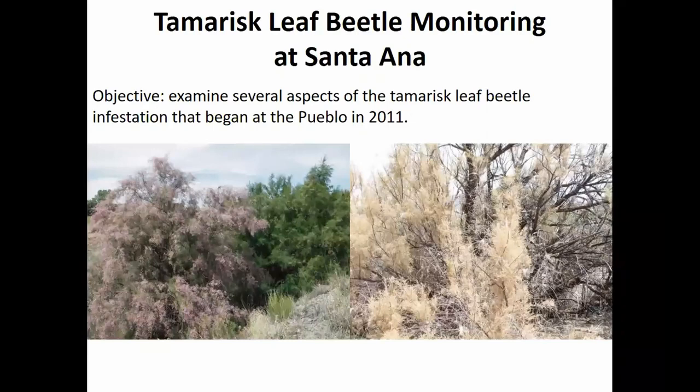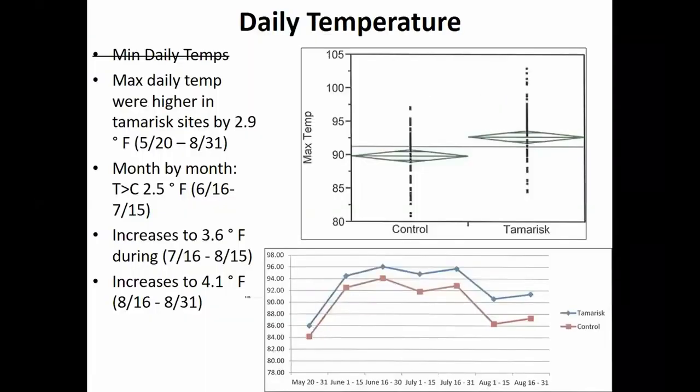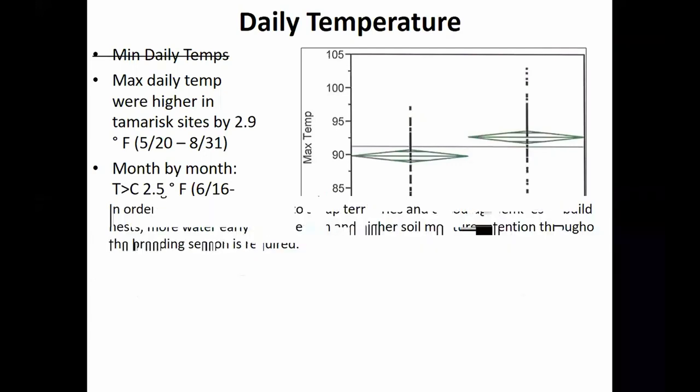So she did the exact same thing in these areas in the Jemez where the leaf beetle ran through. I only have a few of these. She did paired studies. These are non-random selected sites. So she went through, and if you see control, these are normal bosque vegetation. Tamarisk is the site that had salt cedar, almost a monoculture, that then became defoliated.